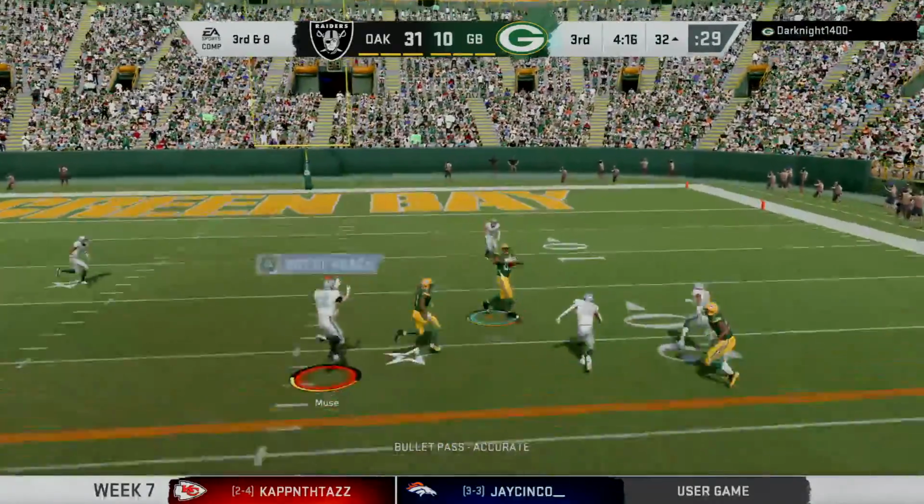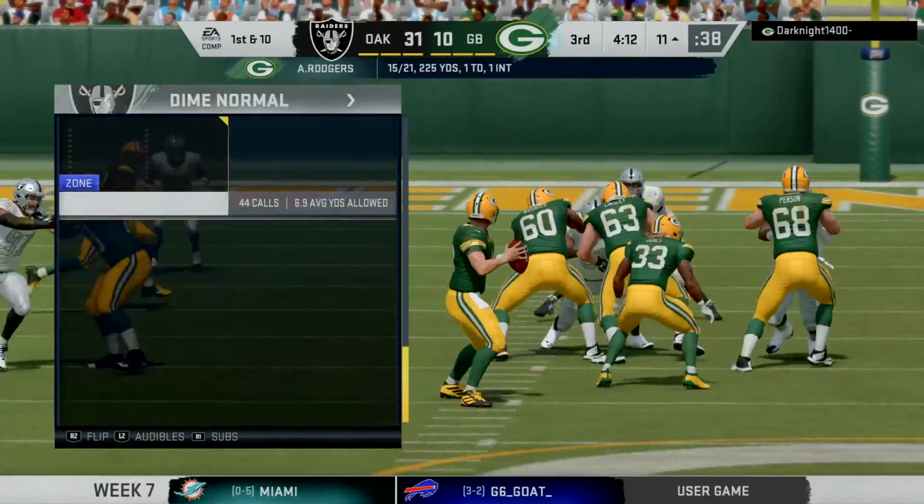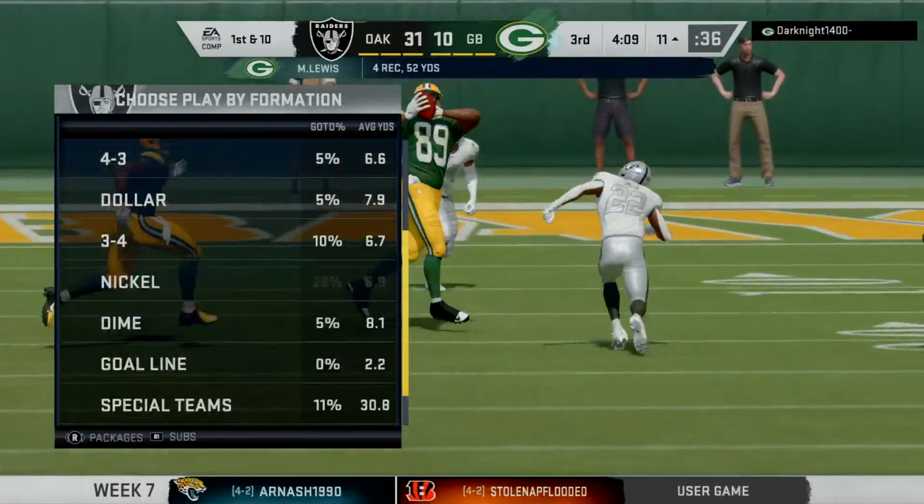Rodgers going to throw. And that's complete to Lewis. And he gets this one inside the 15, just a yard or 2 shy of the 10.